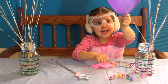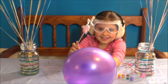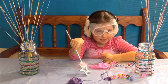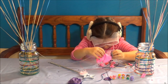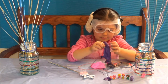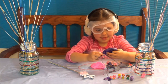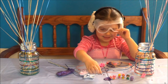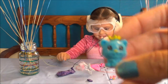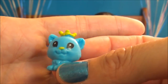Very cute. Tumble down, go down the balloons. Hey! Sneaky balloon. Whoa! What? Where'd it go? Look in the balloon. Maybe it's still in the balloon. No, there was a purple balloon there. Ah, there the sneaky one is. The stars in there. Did mommy see which one this is? The princess cat. A princess cat? That's pretty. Oh, she's beautiful. She's blue with a yellow crown.